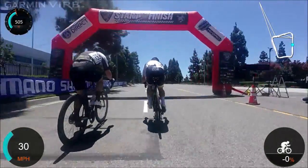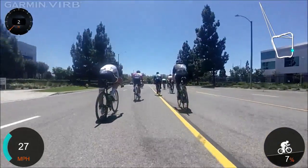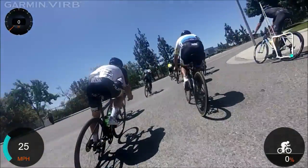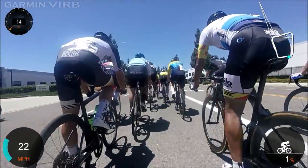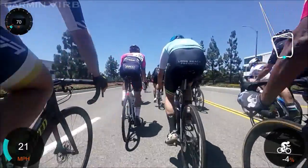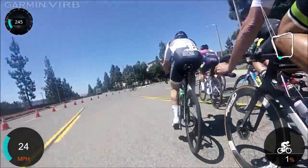The wind today was coming from our right shoulder, so this is kind of a crosswind here on this section. And this is turn 1. It's a rectangle course, but this is a slight downhill here. They have cones on the left to let traffic slip through there, because there's a lot of trucks and delivery vehicles that come in and out of this industrial park.